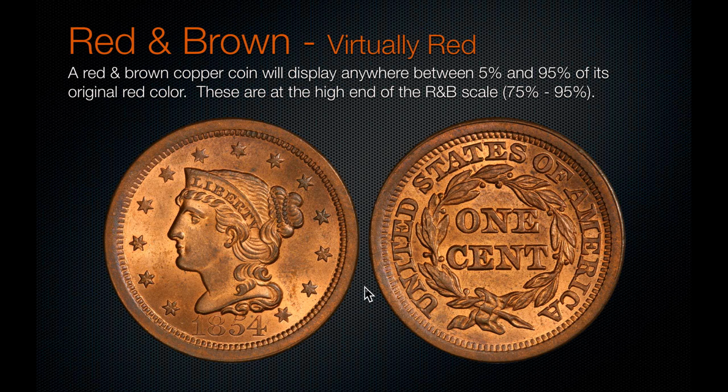This one here that we're showing is at the high end of the RB scale. I would say anywhere between 75 and 90% of the full red is still visible on this coin. But you see there's just too much brown. There's more than 5% brown on this coin, so that would take it out of the full red category. Okay?